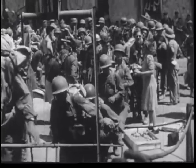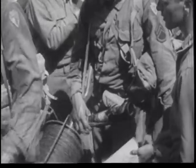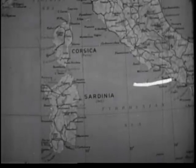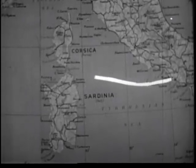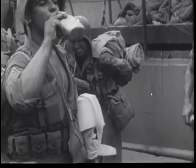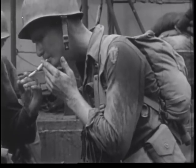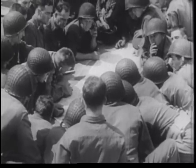In mid-August, after a month and a half of training and refitting, the 36th sailed for France as part of the 7th Army. Our assignment sounded good. We were going to the Riviera. The only trouble was the Germans were still there. We only hoped they were so busy with the invasion in Normandy, there wouldn't be many of them in the south.